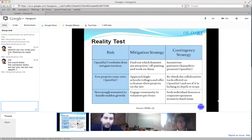user base. Now, besides our users and the visitors that come onto the website, projects also form a very large part of our existence. So in case few projects come onto H2O or Open-H2O, the first way we can mitigate this is to approach high schools and colleges and offer to feature their school projects on the site. Schools often have their own side projects and extracurricular activities, so I think that would be a good place to start. They would want their projects to be featured on the website, to be brought online.